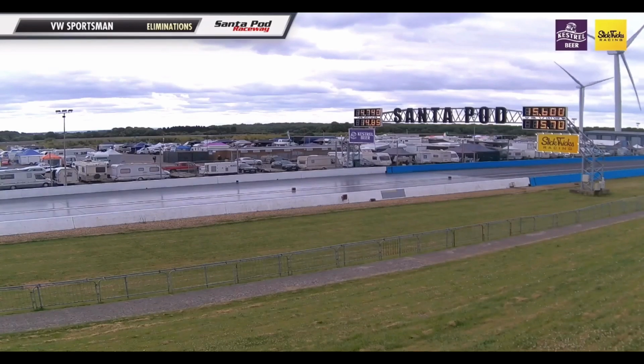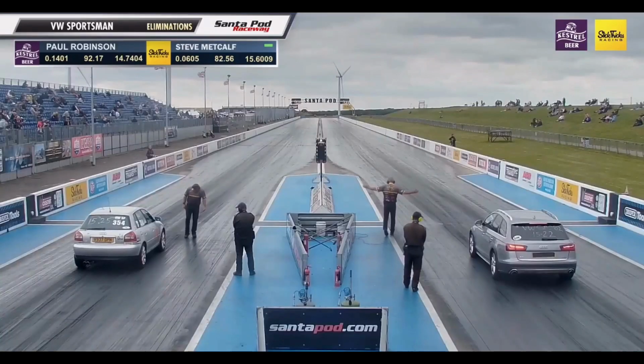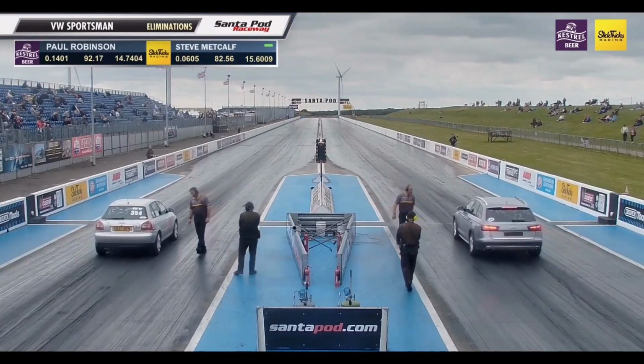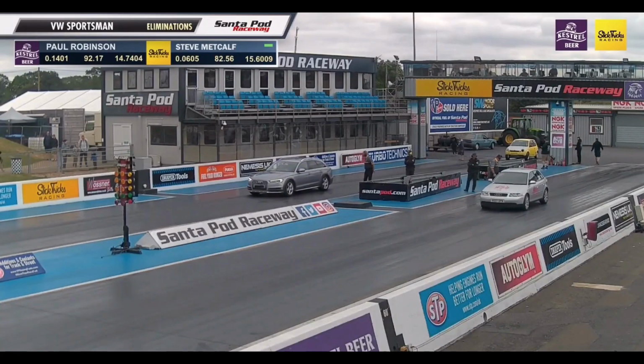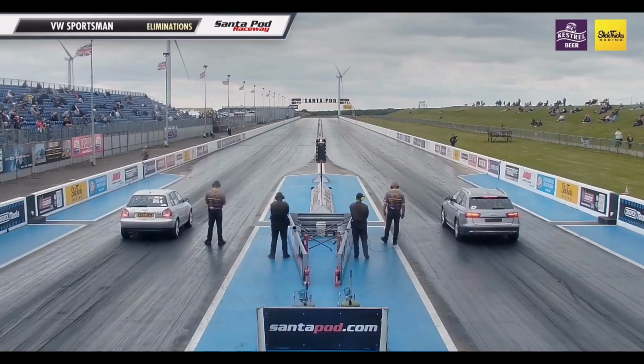Steve Metcalf it is that takes the win by the lesser of the two breakouts. Both of them went around about a tenth too quick, but it was Phil that was the closest. Okay, Phil Jones and Nigel Gregg. Nigel was your number 1 qualifier. He's in the Slick Tricks lane with the Audi A6.